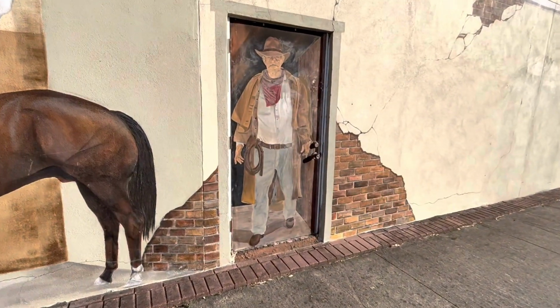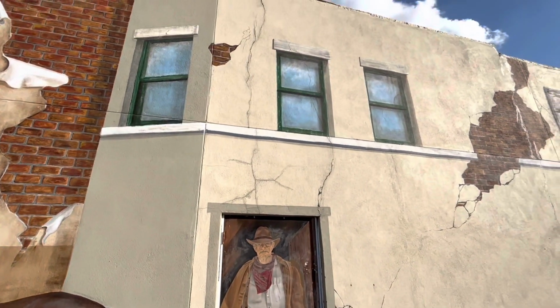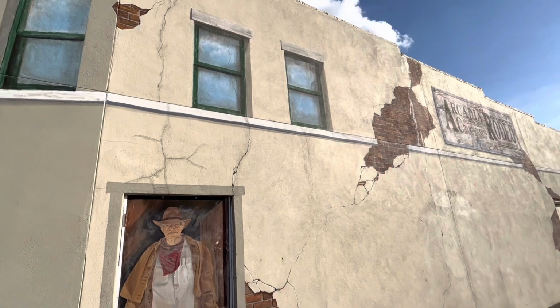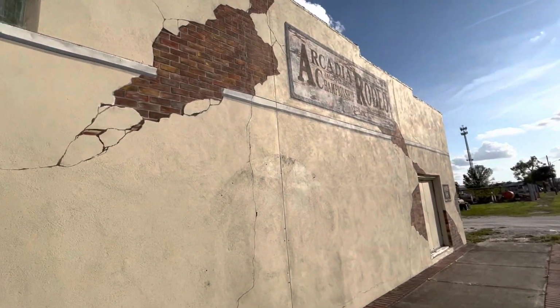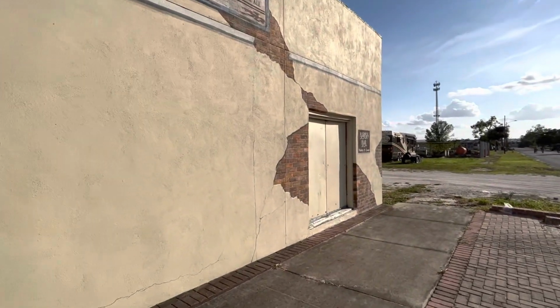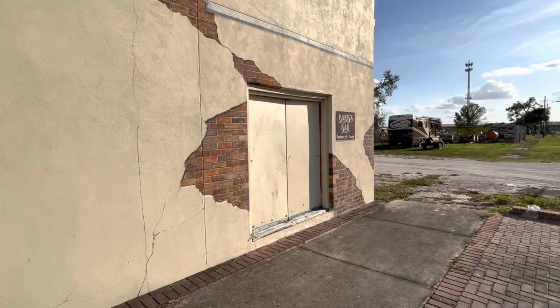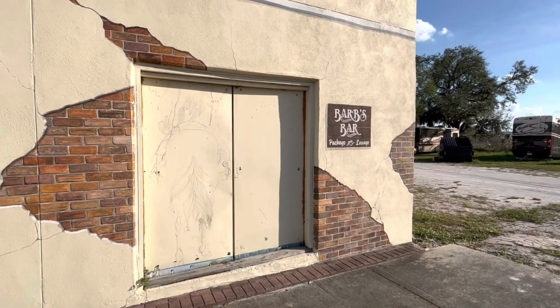And check this out. There's a guy coming right out of the building right there. The building's painted to kind of look like this. There's something here. It's even like a little painted bar on here. Barb's Bar, Package and Lounge.